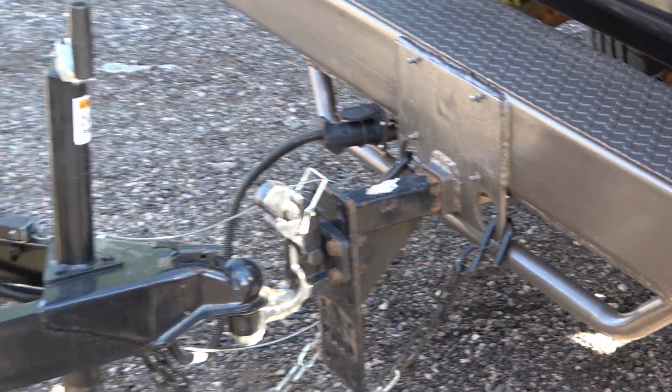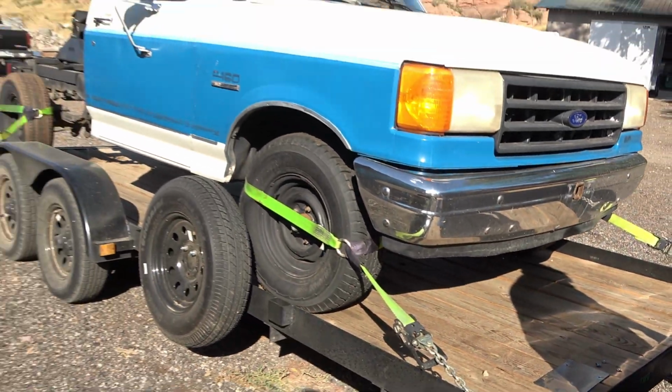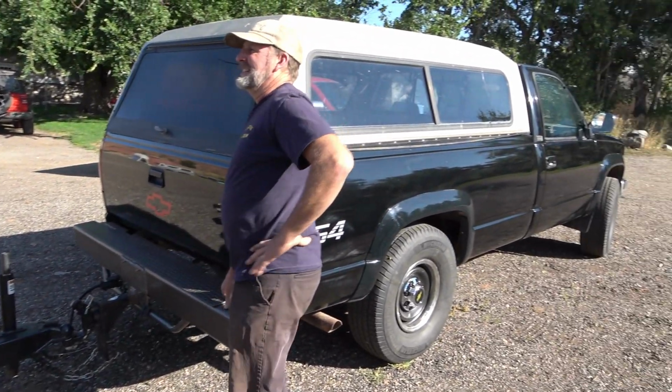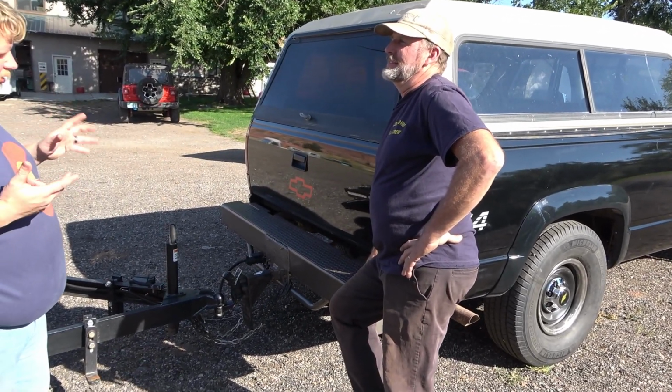Well, I believe these trucks were rated for 10,000 pounds. Really? With that combination, yeah. Is that right? Yeah, I have to have done an insane amount of research. I mean, once I get something, I kind of go borderline OCD.